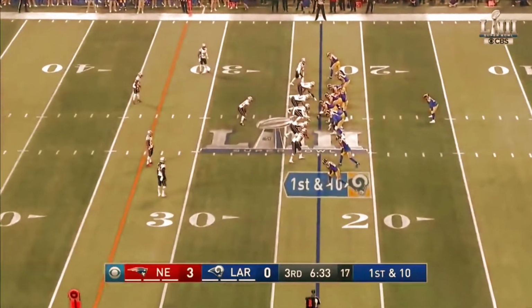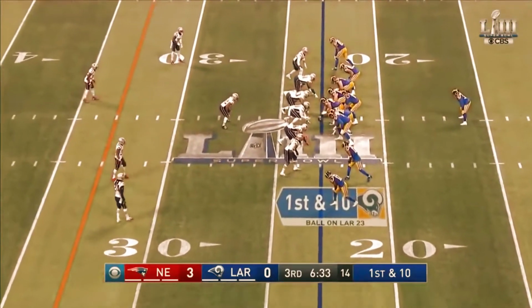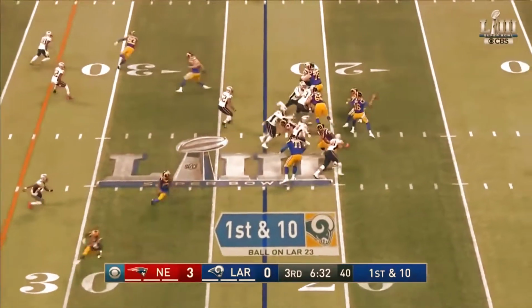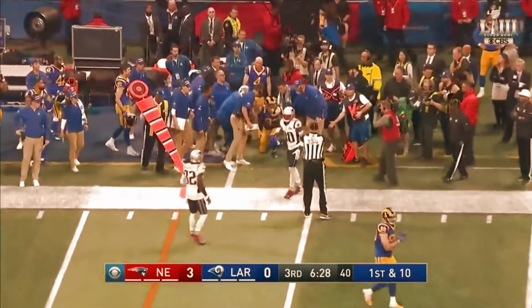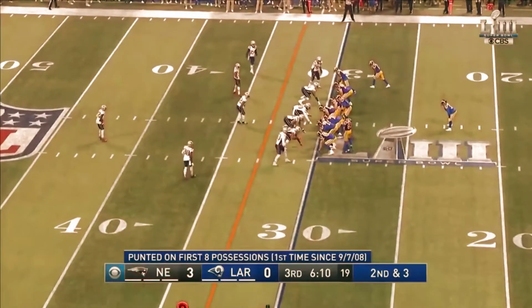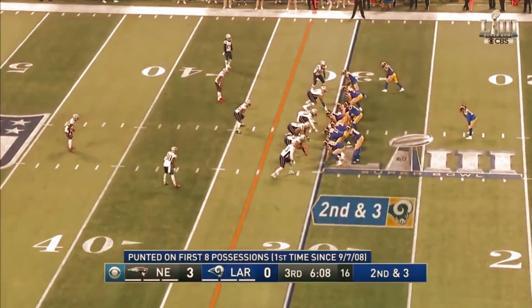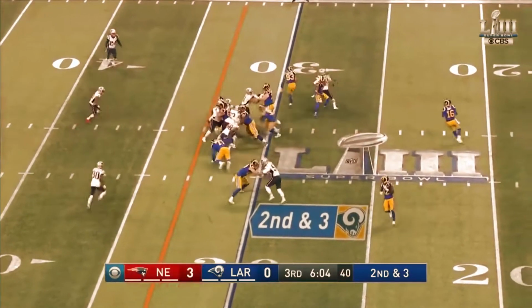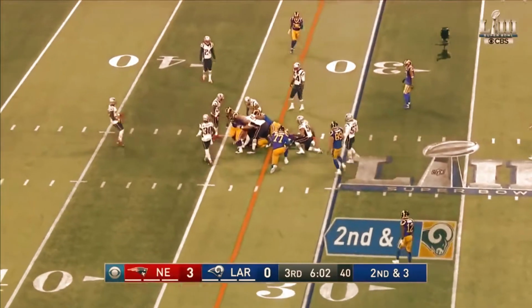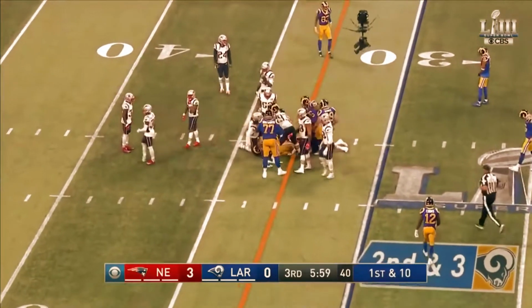Run the ball on like a 3rd and 5. You've got to do different things at this point. Gonna throw on first down and get the connection for about 7. No drive has been more than 5 plays in the entire game for the Rams. No way you have any rhythm off of a possession chart like that. Here's Anderson diving ahead, and he's got a first down. Their 4th of the night.